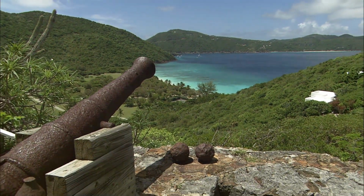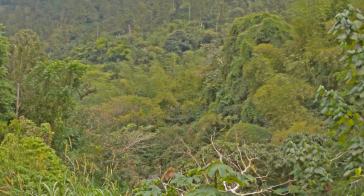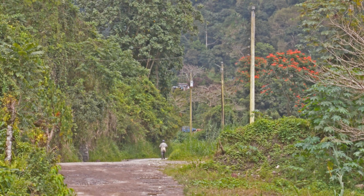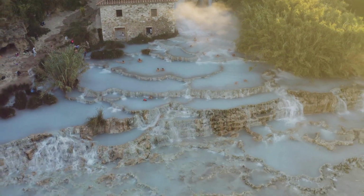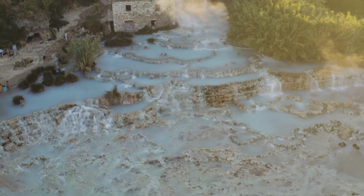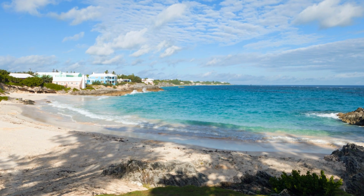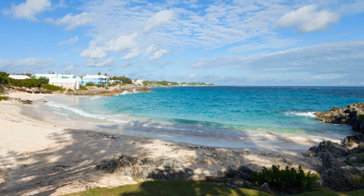The unspoken beauty of raw, untouched paradise. We've scaled the misty peaks of the Blue Mountains, their slopes carpeted in emerald green, home to some of the world's finest coffee. We've felt the rejuvenating warmth of Bath Fountain, its mineral-rich waters whispered to hold ancient healing powers. We've wandered along secluded beaches, the sand white as sugar, the water 1,000 shades of turquoise.